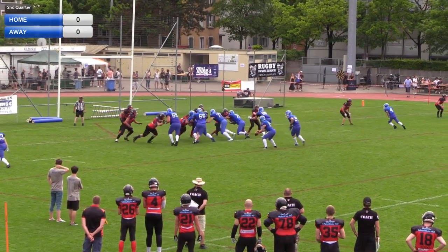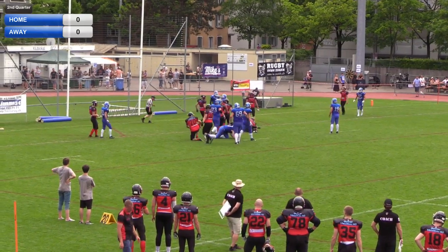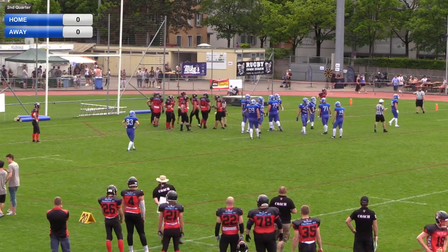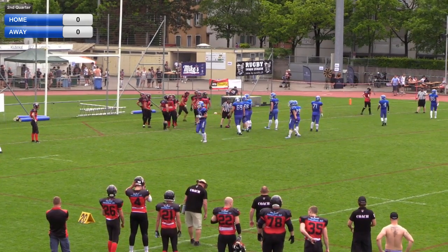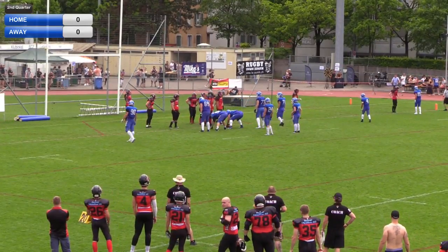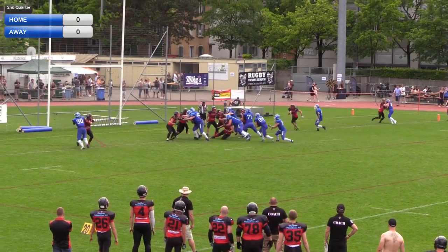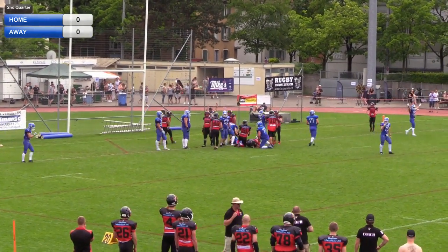First and goal for Zurich, about a yard until they get into the end zone. Tried it with a run through the middle. But our Argovia Pirates defense were able to stop it, even though their backs are against the wall. Second and goal, about 2 or 3 inches max, and looks like touchdown, Zurich Renegades.